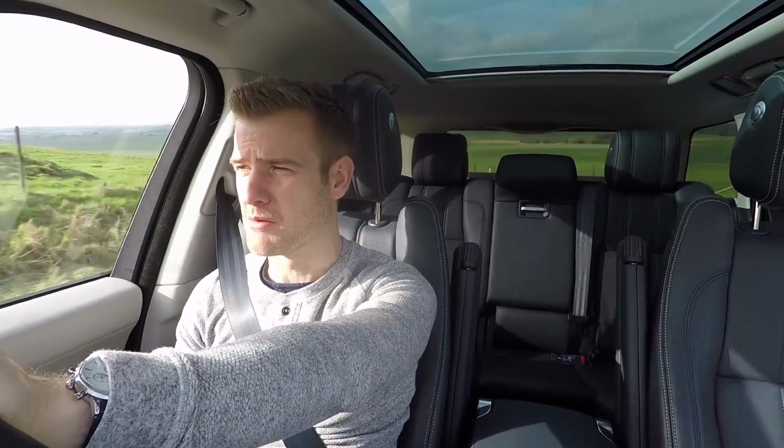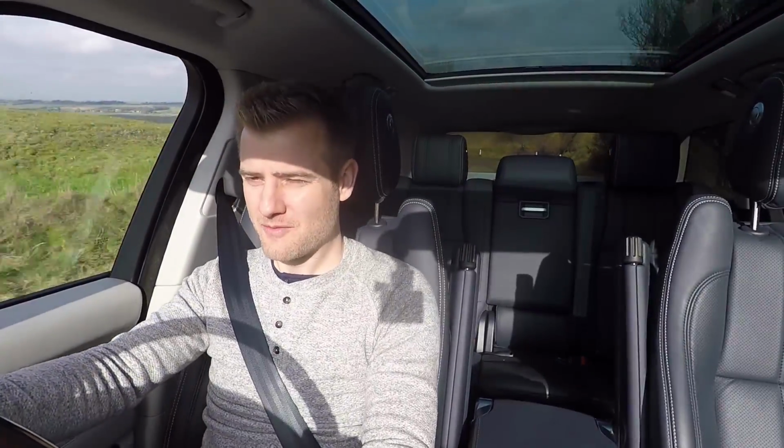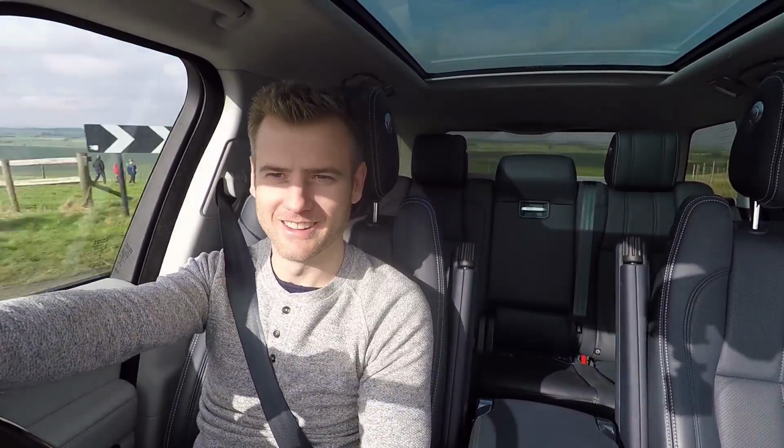Right, let's see how this handles this steep incline. Hear the growl from the V6. Power comes in. Tight turn. I'm going over the crest of a mountain. I think I could climb a mountain. This is probably the only way I'd get to the top of a mountain. There's no way I'm going to physically climb it, but I think I could in one of these. Yes. Oh, we are now in Range Rover territory. We're on top of a mountain.